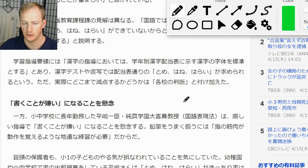They're searching, when they're looking at your work and trying to say, have you done it right or not? They're really looking for, well, does it really reflect the official pictures of how the kanji should look? Tada, however, 実際にどこまで減点するかどうかは, so how far do you go in reality to actually deduct marks if it's differing from the picture? I don't like this word picture, but the diagram, the official diagram. は各校の判断と付け加えた. So they're really saying, well, yeah, but there's got to be some discretion given to the teachers who actually have to mark it, right?